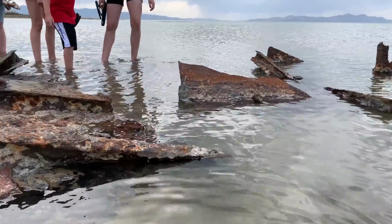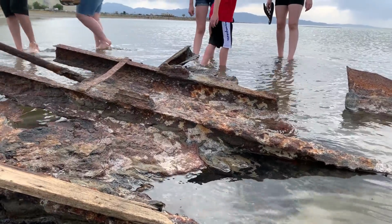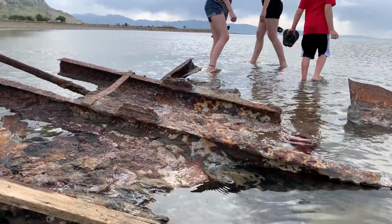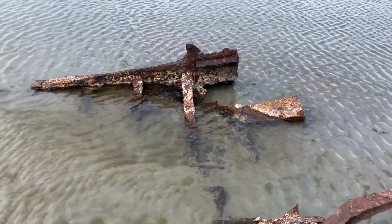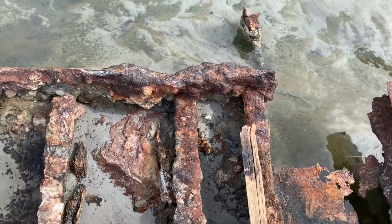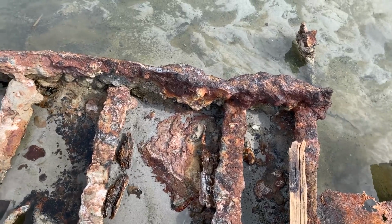I'm pretty sure it's one of the ones that was used by the Southern Pacific Railroad to build the causeway across the lake. We were studying all the various bits and pieces and parts, and I'm pretty much convinced that's what it is. Or was. But you really have to wonder how it ended up sunk here.